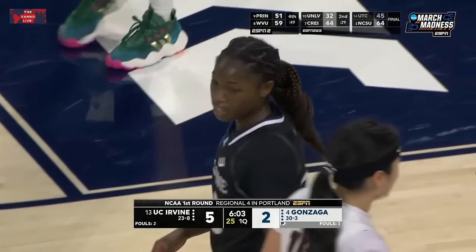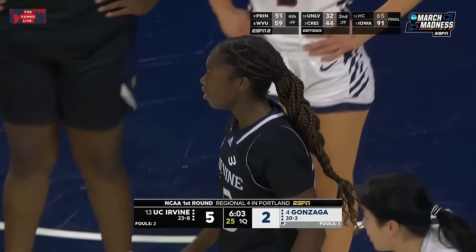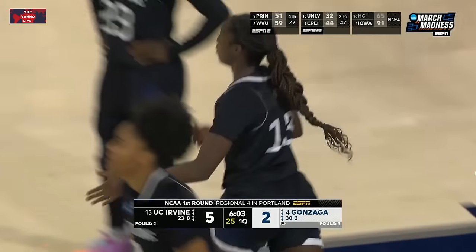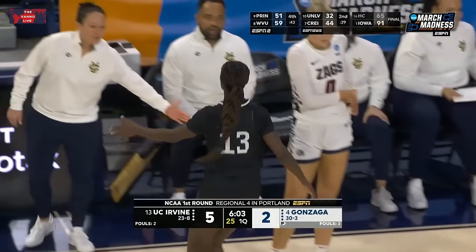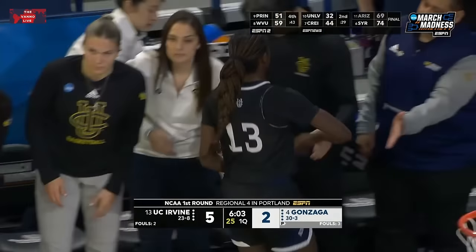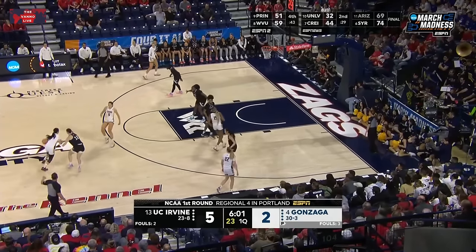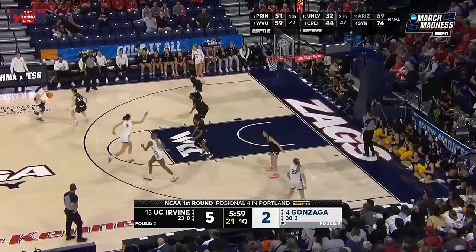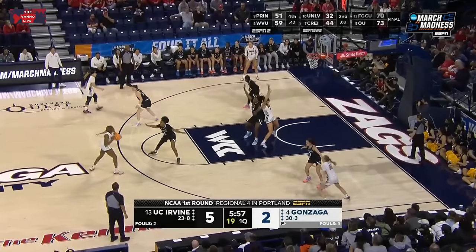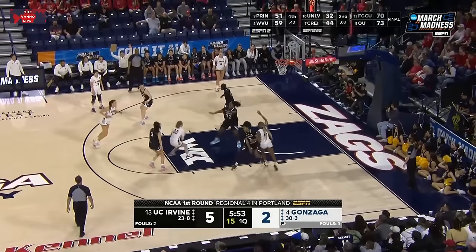Well, it'll be interesting, when you're trying to be a pressure team like UC Irvine is, what you can get away with from the officials in the early parts of the game. And I think you find out at the start of the tournament, they're going to call it tight. Then you see how it goes from there. Nahum checking in for Irvine. It's 5-2, Eaters with the lead, under 6 to go in this low-scoring start of the game.